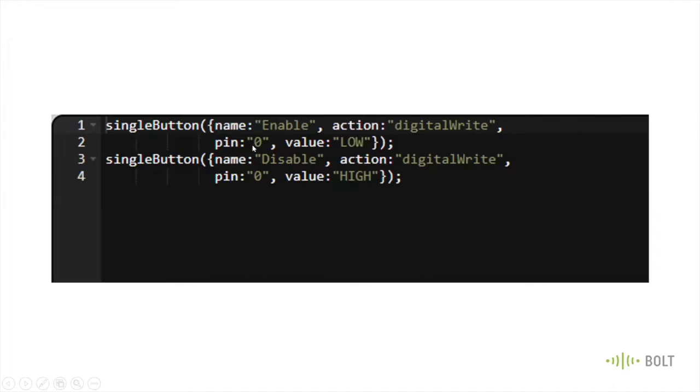Now I'll tell you something. Just remember this for the next set of slides. Once we click on the enable button, it will result in a low value. Normally, when we switch something on, we associate it with a high value. But here we have associated it with a low value. I'll tell you the reason later. Just remember that when you click on enable, it's low. When you click on disable, it's high. So the first button will digital write low, and the second button, which is the disable button, will digital write high. So enable is low, disable is high.